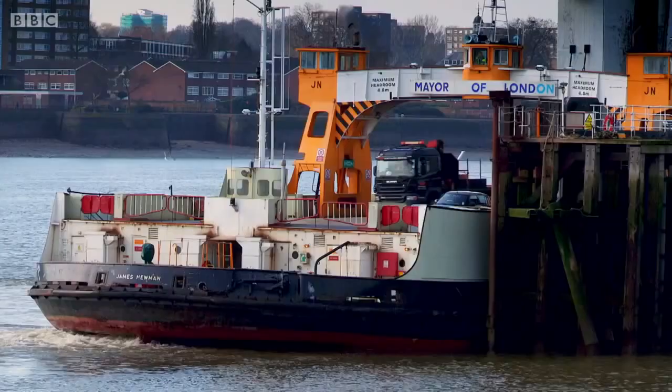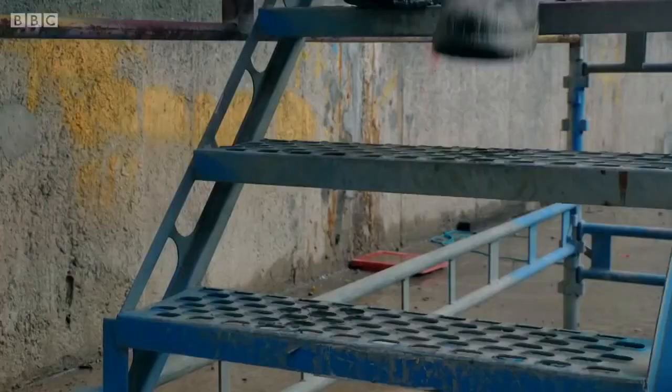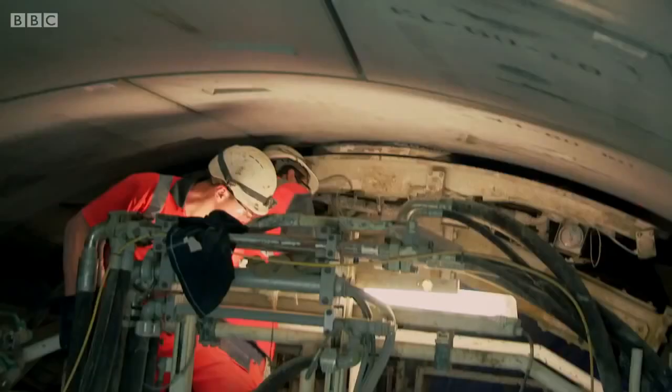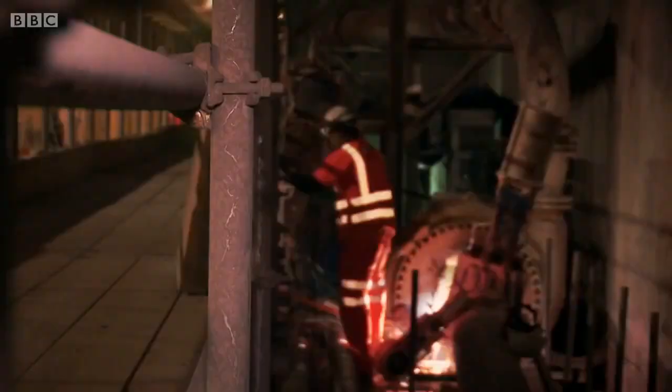One stop east at Woolwich. It's a big day for the Bermingham family. They are approaching the last few metres of their drive under the Thames. So at the moment we're just going to go into the tunnel where TBM1 is actually still mining. We're underneath the River Thames, nearly reached breakthrough point.